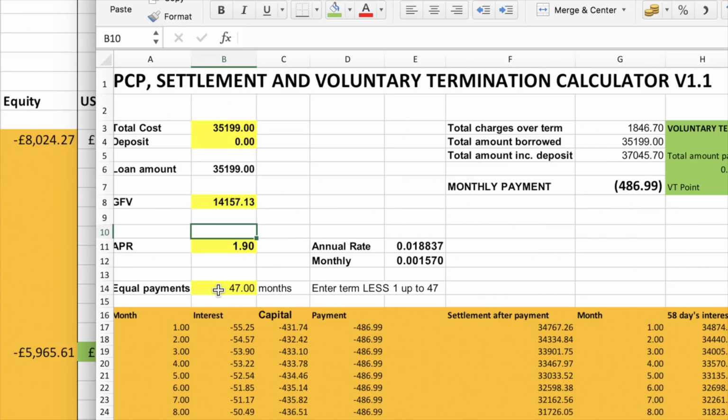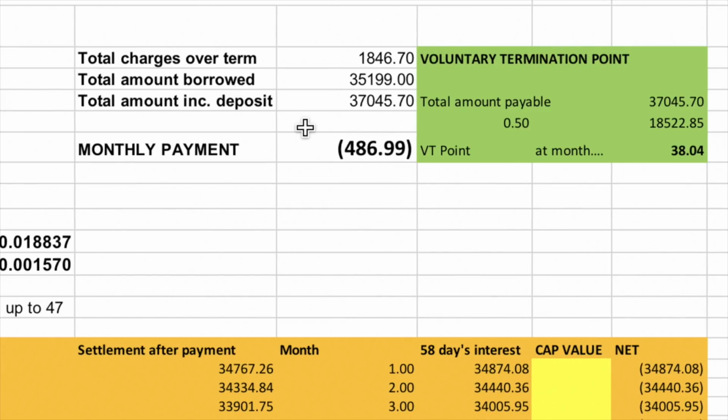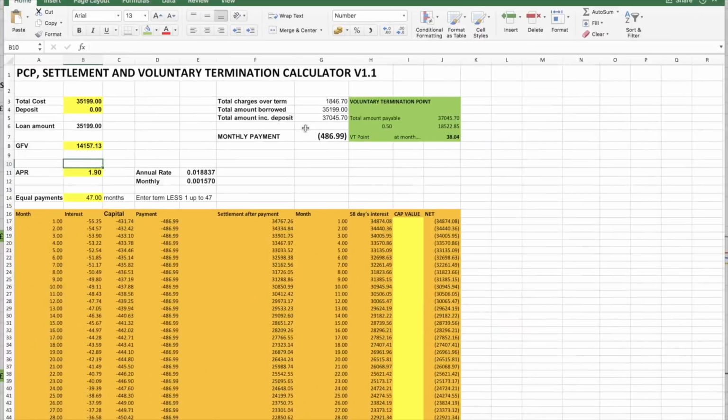Remember, usually with these new PCPs, it's a 48-month term, 47 equal payments, with month 48 being the final guaranteed future optional purchase payment. And that gives us a monthly price of £486.99. So it's a pretty good deal for a very nice car. But let's now compare that with one of these cars at the car supermarket.